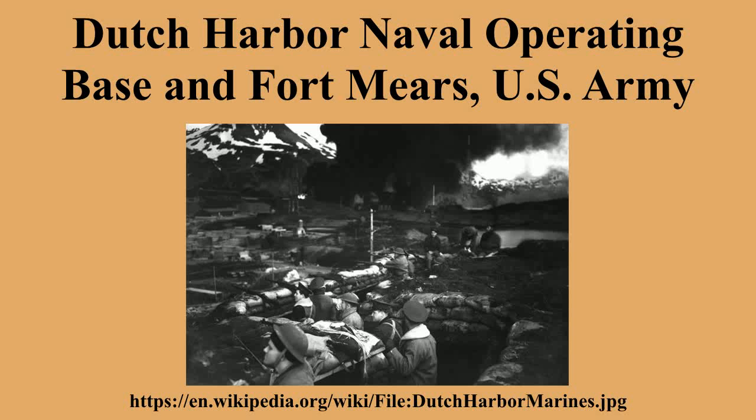South of the naval base was Fort Mears, a tribute to Frederick Mears, which primarily consisted of barracks for the troops manning the coastal defenses. The coastal defenses included batteries placed to the north on Ulakta Head and Mount Ballyhoo, and to the south on what the Army called Hill 400, but is now known as Bunker Hill for its surviving structures.